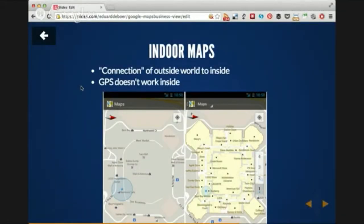Because recently, at least in the Netherlands, Google offered indoor maps. In the States, it's already been available for a longer time, but here it's available since the 13th of December last year. And actually, it offers the connection of the outside world to the inside. Because the problem is, GPS doesn't work inside of buildings.